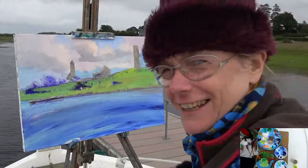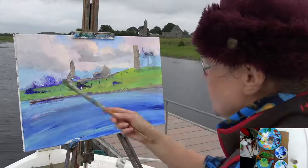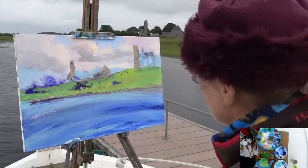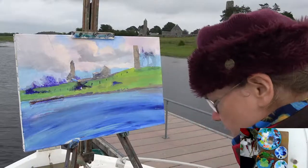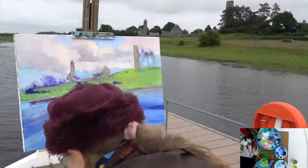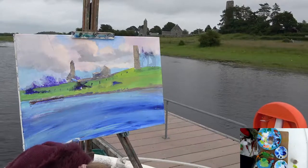And welcome back. Okay, hope that was refreshing. Now, we have to put in our smaller shapes. So we have all of these small bushes to put in. I know they're small shapes, but I'm still going to use a relatively large brush. There's a number 10 hog.